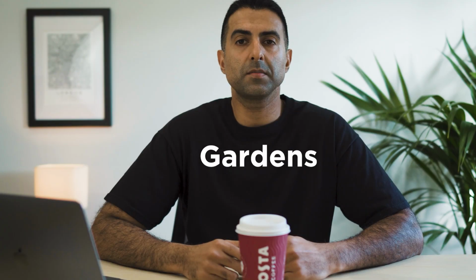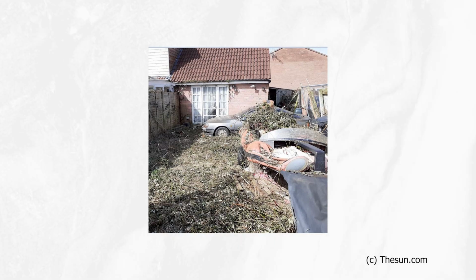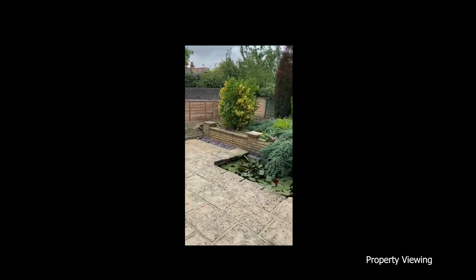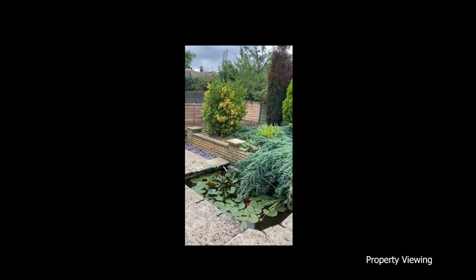Gardens. Sometimes the work required in the garden can be more than the work required in the house. This was definitely the case in one property I viewed. I lost count of the number of sheds and outbuildings as well as ponds and even a well.